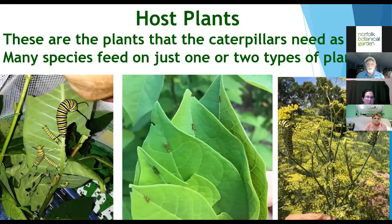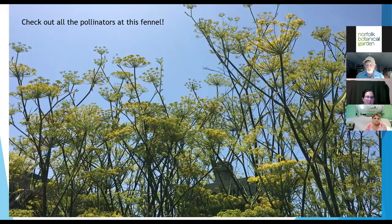And you can do that with mountain mint. I always like to describe mountain mint as a tornado of pollinators. I mean, it can get pretty busy at times.